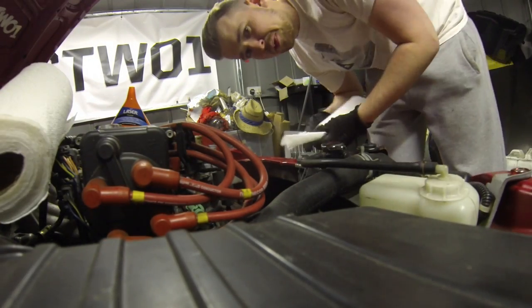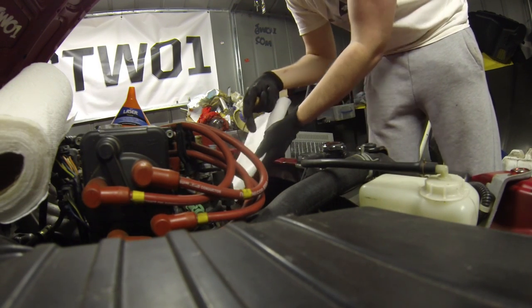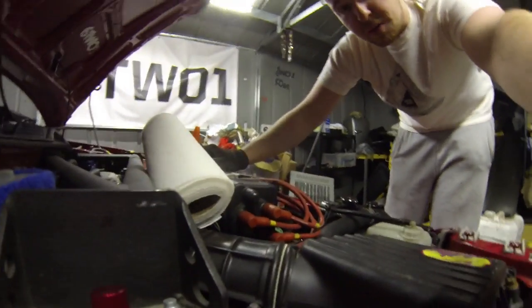Did Bounty and Plenty mix or something? Because they're the same. They're super strong. Wow, there's nothing in there. Didn't think there was. I swear, I even checked it there and I wiped it down.